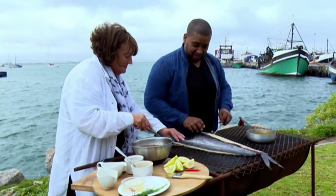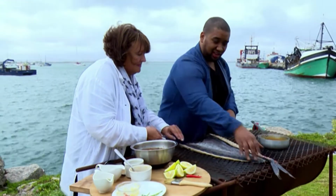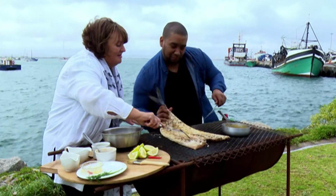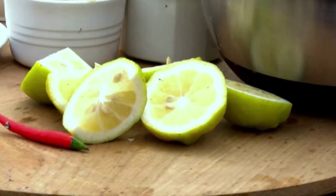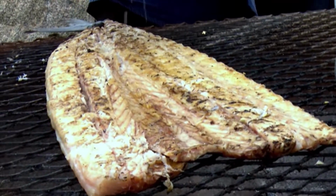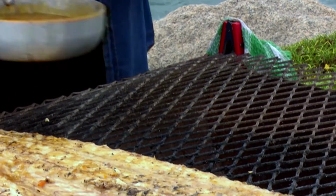You can go in your side. We're going to do this together. And on 3, 2, 1. There you go. Look at that. Wow. So I'm going to give it a squeeze of lemon, and then we're going to start basting it. Great, so you're going to glaze that for me then.